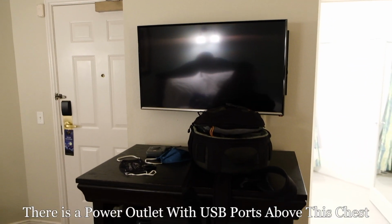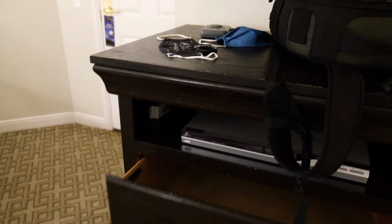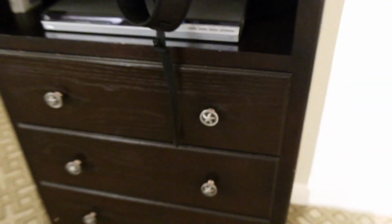Tiny television, you know, I always whine about little TVs in these rooms. We just got out of Riviera Resort and it has a really nice sized TV, so if you're looking for a big TV, that's the place to go. Lots of drawers in this chest. And they have starfish on the knobs. So that's pretty cool. Going in here into the restroom.